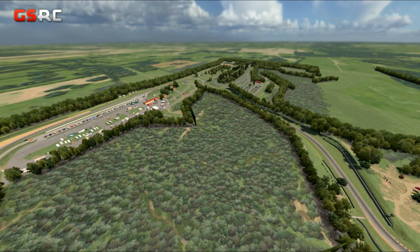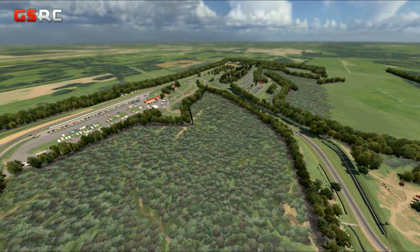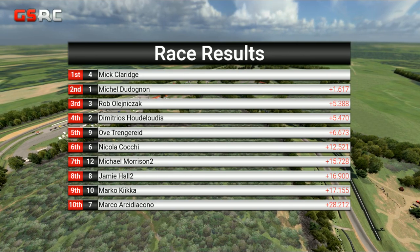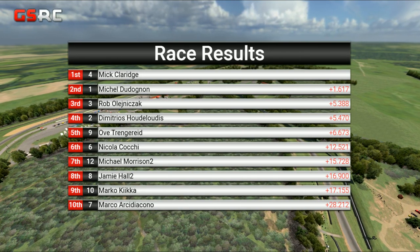Welcome back to Summit Point Raceway. We just watched round six here in the Lotus 49 World Cup, and Mick Claridge finally gets his first win of the season. Michel Dudignan follows him home in second. That start made the difference between them. We'll have to ask Mick about that when he comes to talk to us in a second.